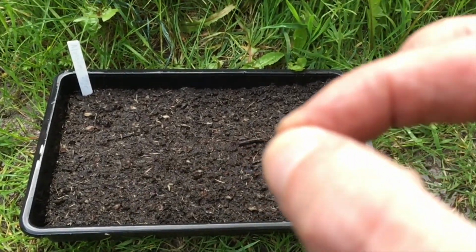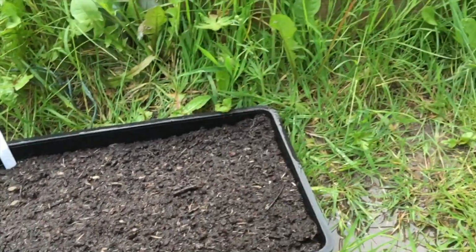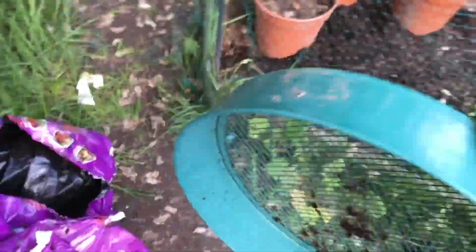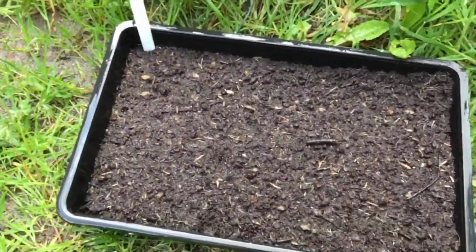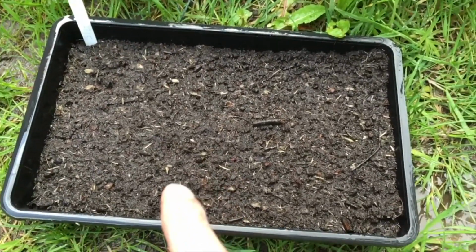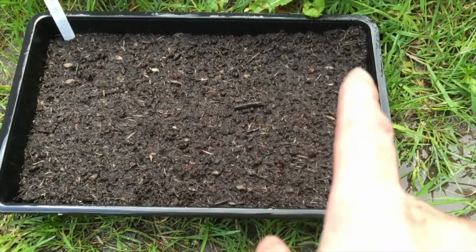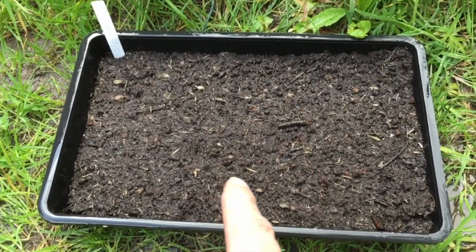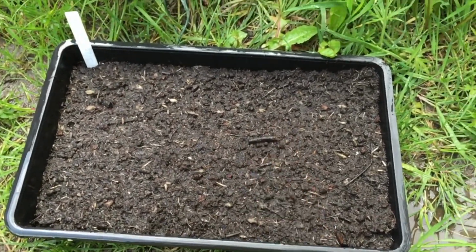The seeds were absolutely minuscule. So what I did is I used my riddle, this thing, to sieve the soil that I put on top, just to give the little seedlings a better chance to be able to poke up. I've also changed my mind about leaving it in the cloche. As the weather's going to be terrible tomorrow, but after that should be okay, I'm going to put this in seedling corner for the first 48 hours, so it's nice and warm, and give it the best chance it can.